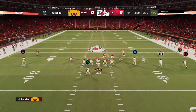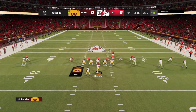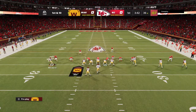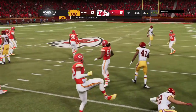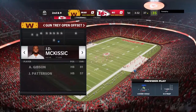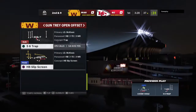So from the 36 now, 1st and 10. A run here for J.D. McKissick. And unable to get downhill there as he'll take this up to about the 37. Just a yard on the pickup there, and it'll bring up a 2nd and 9.